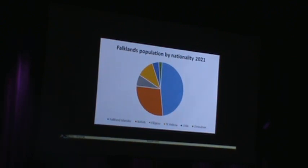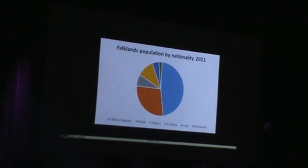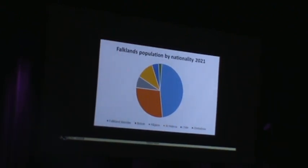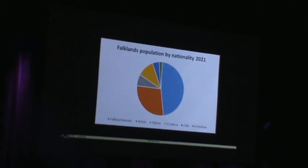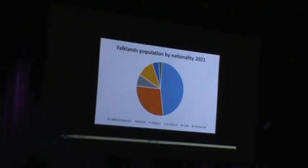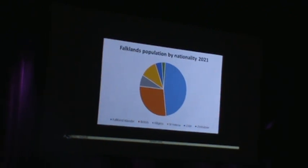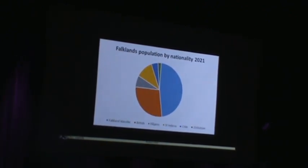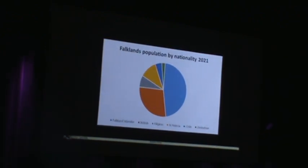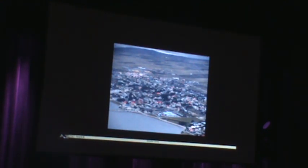The demographics from the most recent census, the blue area there, almost 50% are identified as Falkland Islanders. The orange wedge, British. So Falkland Islanders and British are about 75% of the population, but then you get St. Helenians in the yellow wedge. If you're not familiar with St. Helena, it's an island group in the South Atlantic off the coast of Angola by a few thousand miles. And there are also a growing number of Chileans and a small number of Zimbabweans living in the islands as well who have immigrated. The Zimbabweans were working originally as part of a demining crew and have settled.